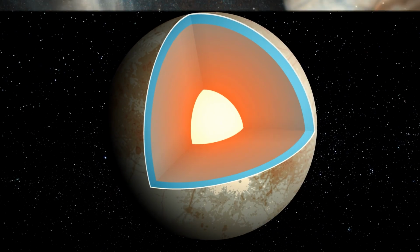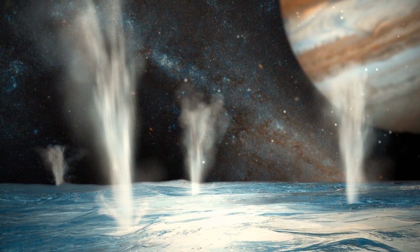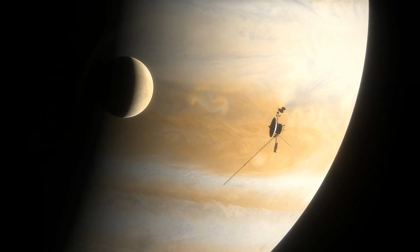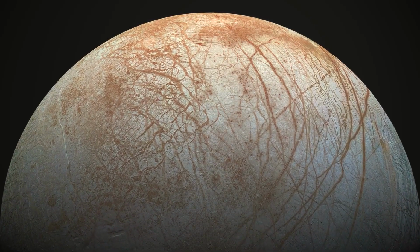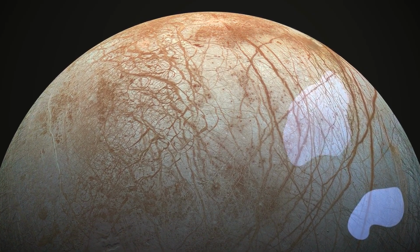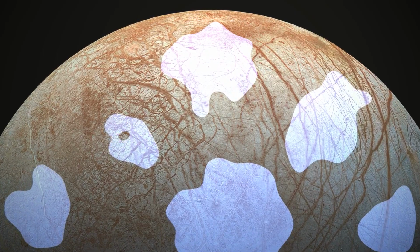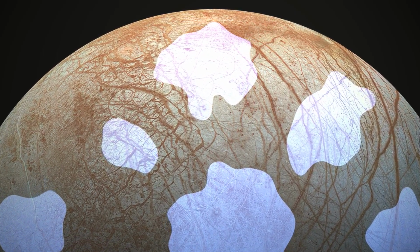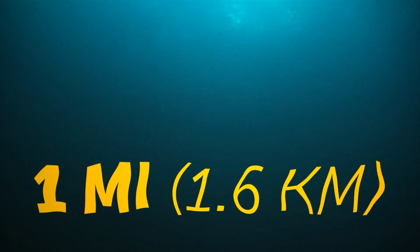Astronomers claim that plumes of water erupt from cracks in the ice shell and release the contents of the moon's ocean into space. Of course, it's going to be challenging for any life-seeking missions to access such a deep environment. On the bright side, scientists already have some evidence that there are way shallower pools that probably lie much closer to the surface of the moon. They might be located even less than 1 mile under the ice.